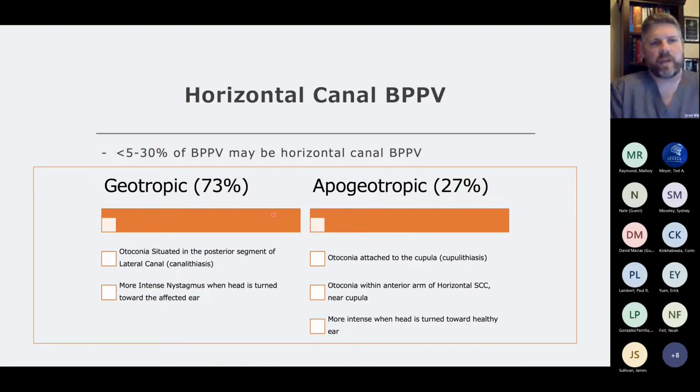So horizontal canal BPPV, it's reported as less than 5%. Some reports say as high as 30% may be horizontal canal BPPV. And there are two types. The geotropic is much more common than the apogeotropic. Geotropic has the otoconia situated in the posterior segment of the lateral canal, so canalithiasis, and more intense nystagmus occurs when the head is turned to the affected ear. And then apogeotropic either has otoconia attached to the cupula or within the anterior arm of the horizontal canal near the cupula, and is more intense when the head is turned towards the healthy ear.